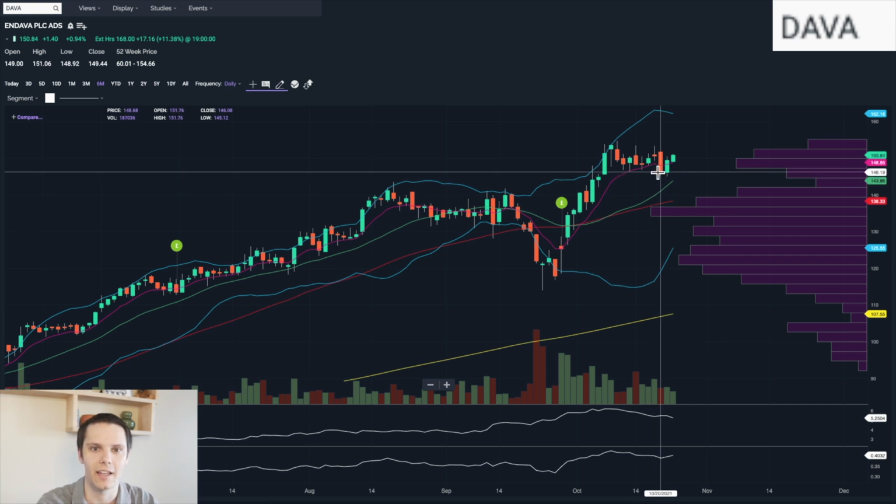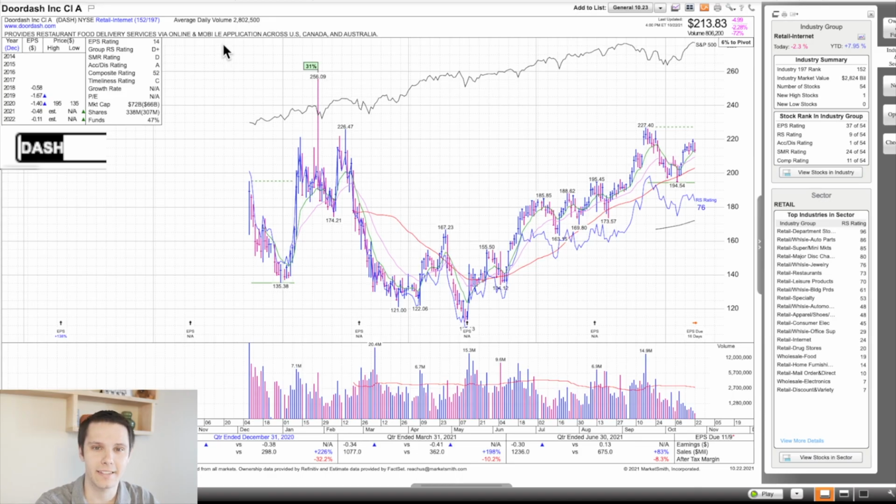This is DAVA. Next we have DoorDash, and it is in a very weak group at the moment, a D+ group, retail and internet, which you can argue whether it should be in that group, but that's the 152nd strongest out of 197 groups. But within the group, it is 9th strongest on a relative strength basis and 11th strongest on a composite basis. It's got a relative strength rating of 76, just because it's starting to work up the right side of the base here. It has an accumulation distribution rating of A, which is really nice to see.